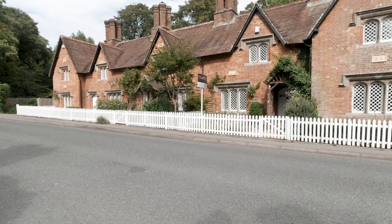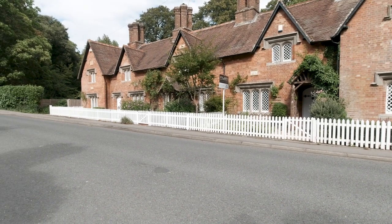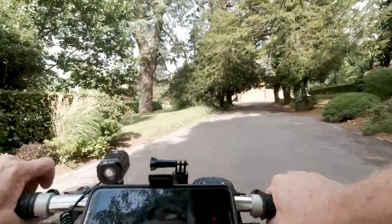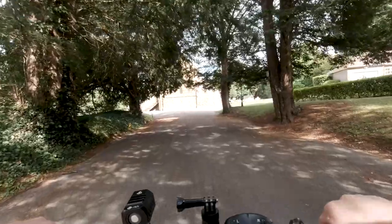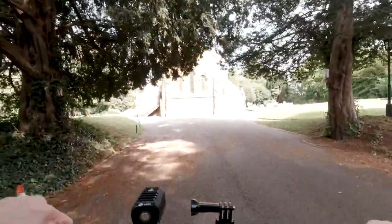Last time we stopped by, this one was for sale for $465,000. I notice it's now sale agreed. Okay, so we're going to end this film with an apology. In the last film, I said that this church dated back to the 16th century. Now the rector's written in to me saying, in fact, it goes back to Saxon times and before. So I'm happy to correct that.